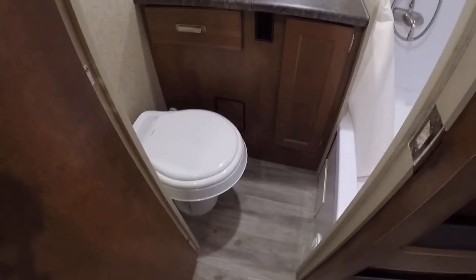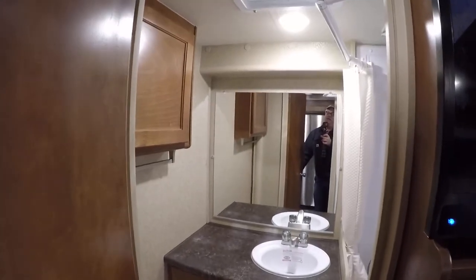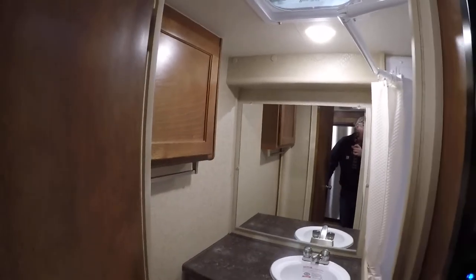Need a bigger truck for this. That's what she said. Yeah. Can never go wrong with a bigger truck.